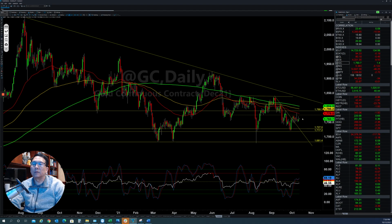Technically, it's still bearish. Unless they turn around and push it back up, that will be a different story. But right now, at this moment, they are still choppy, sideways in the downtrend.